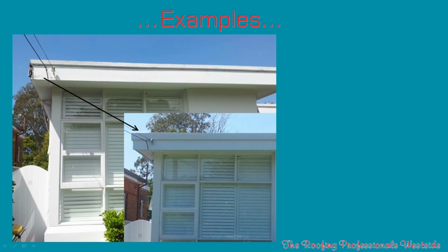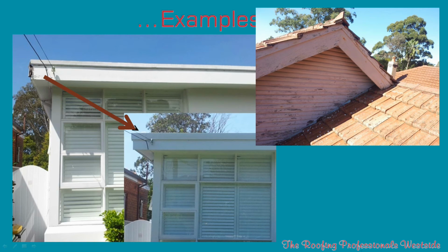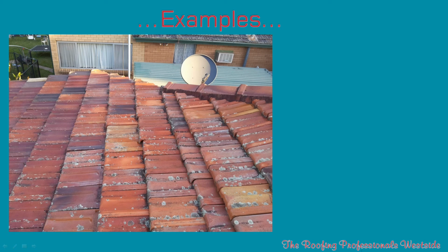Fascias, timber fascias, we come across a lot of rotten timber fascias. In this example, instead of changing all the timber fascia and having still to have them painted, we put in a Colorbond flashing, a Colorbond fascia flashing, and this is what it ended up looking like. And on a tile roof, on the gables, you can do the same sort of thing. In this case, the gables were quite high, the timber has started to fade, some rotten timber, and we just covered it with a Colorbond fascia cover, and it's then become quite maintenance free.